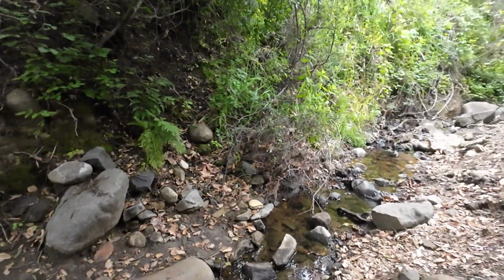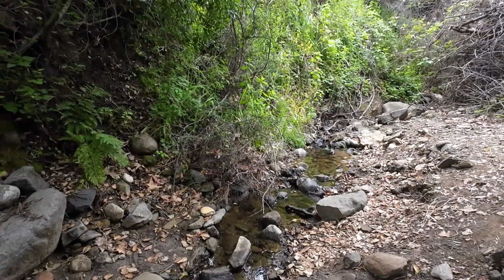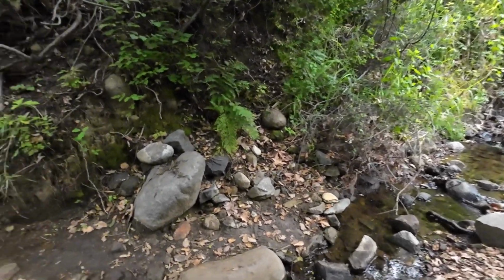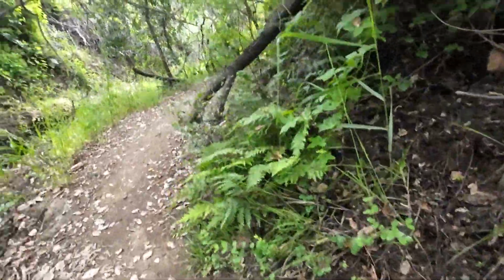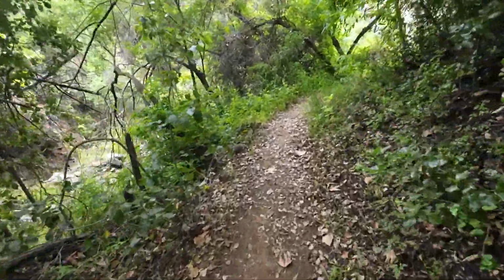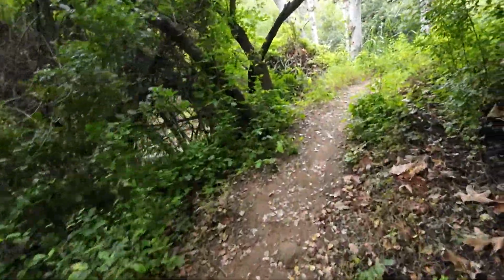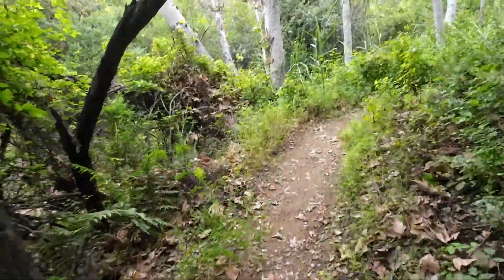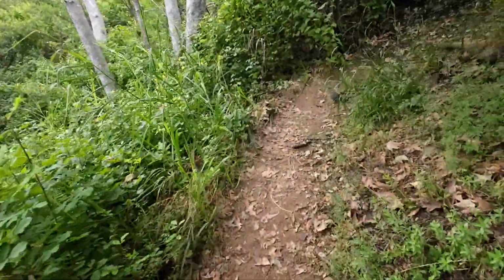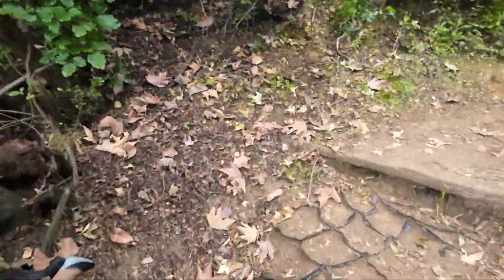And so this is basically the lowest part of the trail. From here on out, it's going to be a moderate climb. Like I said before, just be prepared for that. And stop if you have to. There are a few stopping points up here. And also be careful out here.